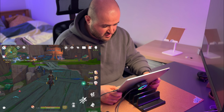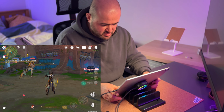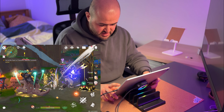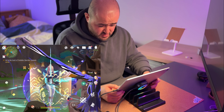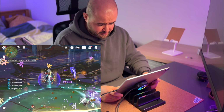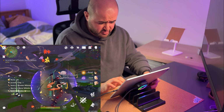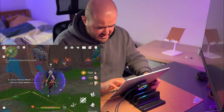Let me see if I use the ultimate of some of my characters and have some elements here like this. Will that affect the graphics? I have so many things going on. As one with wind and cloud. No, there wasn't a drop here. For some reason, it was lagging a little bit. There was a little bit of a lag.